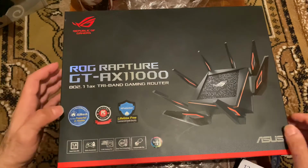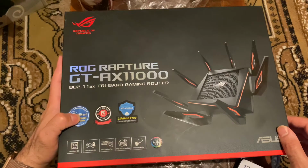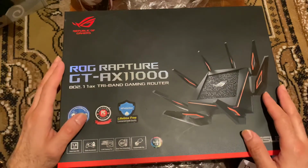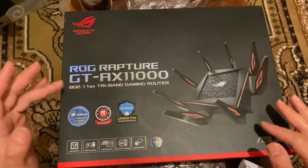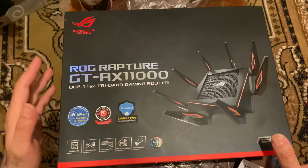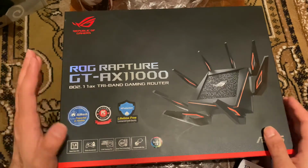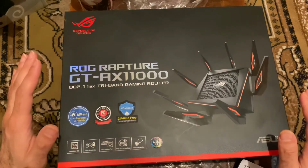Okay, it's important. This is powered by AiMesh. You can find it in the application. By the way, you can install it through your phone, no need to install it through your laptop. You can download the Asus application and do the 3 steps of installation on your phone, whether Android or Samsung. You got me? And this is a gaming router. This is the latest model from Asus at the moment.